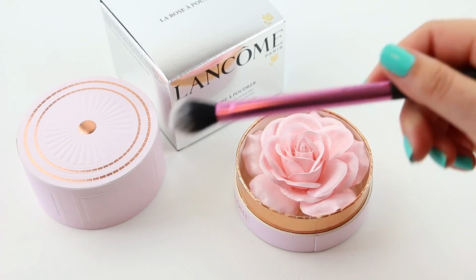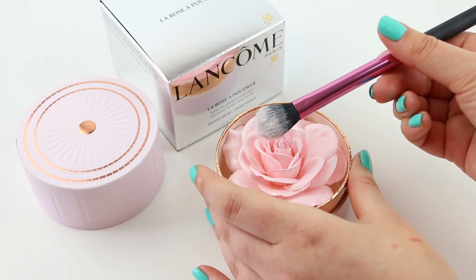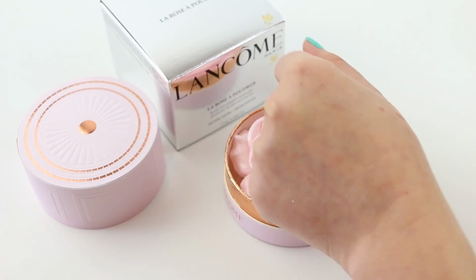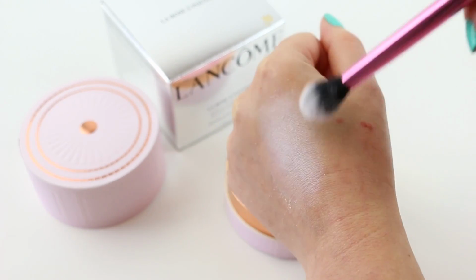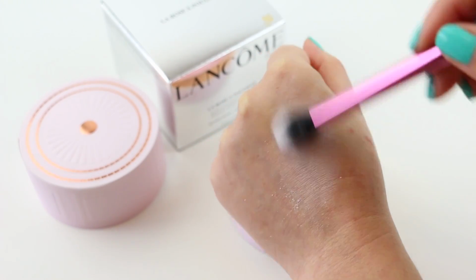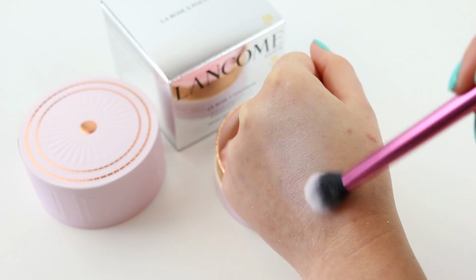Okay, so I've just got a little brush. It's clean. I'm just curious about how easy it is to pick up product. Ooh. So you can pick up a lot. It's quite dusty. Let's have a look. Oh, God, that is... Oh, Jesus. That's okay, you pick up a bit, but it is frosty and it looks very, very chalky.